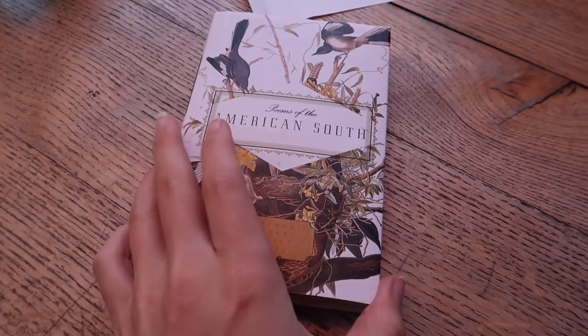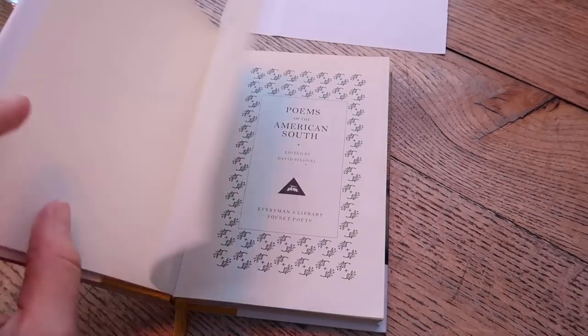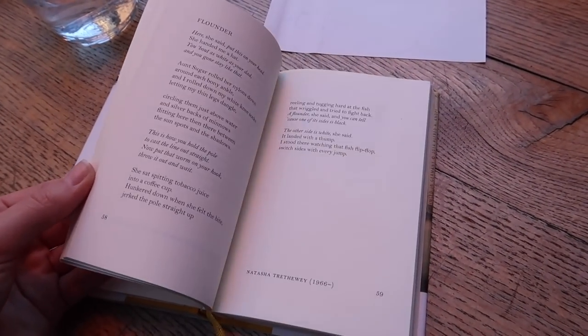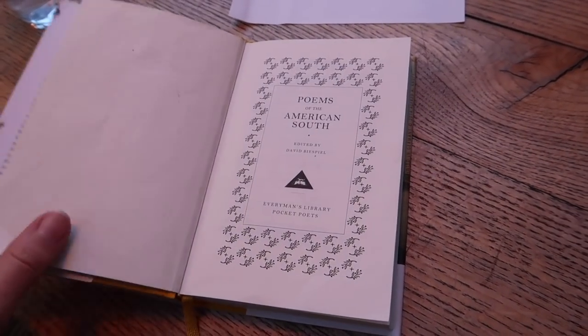So we just got the bill, and I thought this was quite cute. The bill came in a little poem book, basically. So if you fancy reading out a poem to whoever you're with, you are more than welcome to do that at Where the Pancakes Are.